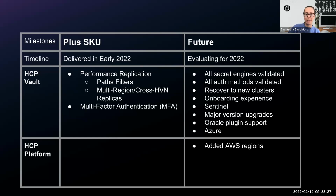In addition, we're looking at potentially increasing our SLA and improving our onboarding experience. We will be offering Sentinel on the Plus SKU, so that if you currently use that on Vault Enterprise, you can expect that same functionality within HCP Vault. As I mentioned, we'll also be supporting the Oracle plugin, and eventually, I talked about us being a multi-cloud platform, but we are exclusively offered on AWS. We will be offering our services on Azure by the end of this year.